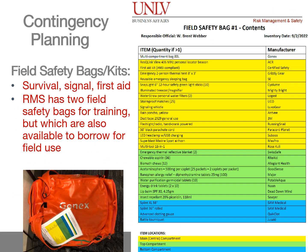Risk management and safety is available to assist with contingency planning and the assembly of necessary supplies for basic survival, first aid, signaling for help, and other contingencies. RMS has 2 field safety bags that have been carefully assembled based on the most likely needs of field workers at UNLV. These bags are available to borrow for field use.